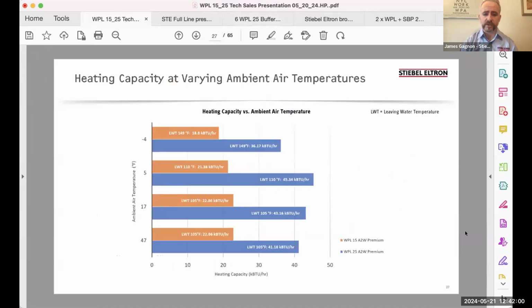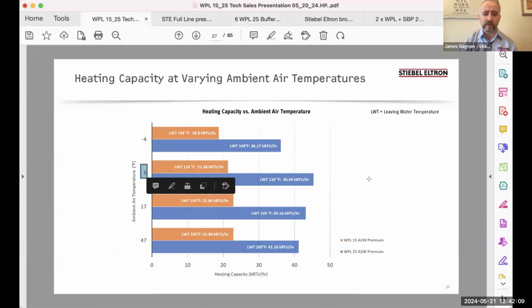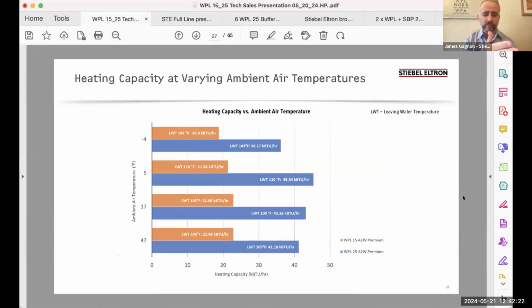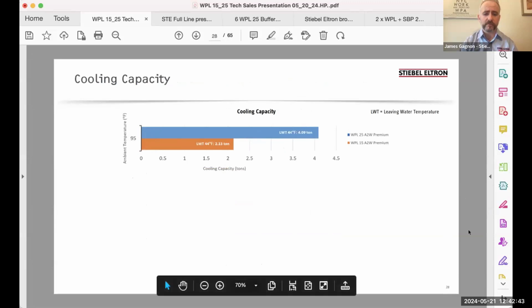The capacity of these units: very flat heating curve. Some people would say, oh, heat pumps can't work when it's cold out. Well, down to 5 Fahrenheit, we have a very flat heating curve. The heating curve blue lines stay within the 40 to 50K BTU heating capacity zone, well down to 5 Fahrenheit. It's only below like 3 or 4 Fahrenheit that the BTU heating capacity of our unit drops below 36K BTU per hour. Cooling capacity is rated at 95-degree outdoor air temperature. Here's how we see our 4-ton and our 2-ton cooling capacity.